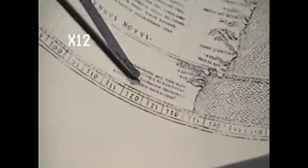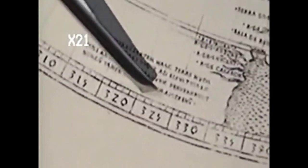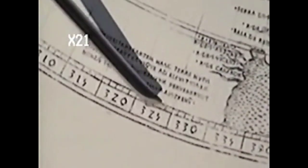Further south, this little sentence here describes how Portuguese sailors entered a frigid zone and were able to reach the 90th degree, or the South Pole. Could it be possible that 400 years ago Portuguese sailors actually reached the Antarctic Pole and beat Scott and Amundsen?